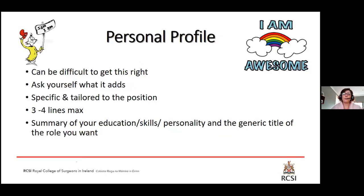The personal profile. A personal profile is an introduction to yourself on your CV. It's usually anywhere between 3 and 5 lines, to be perfectly honest. This can be difficult to get right.